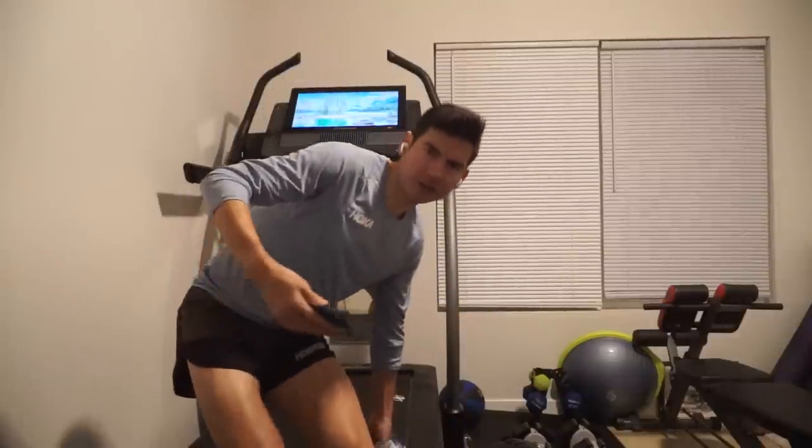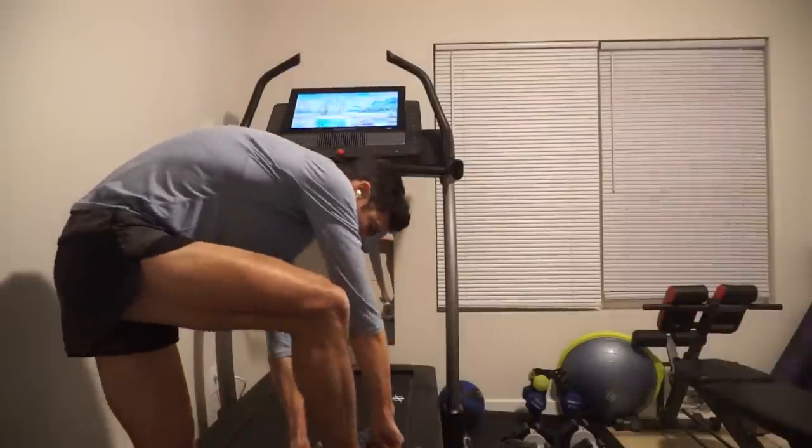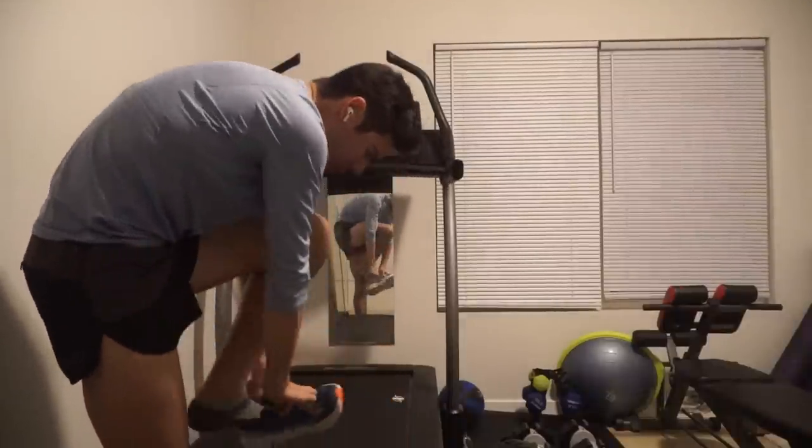All right. Evening session on the treadmill, power hike, 1 mile, 20% uphill grade. Get my HOKAs on here.